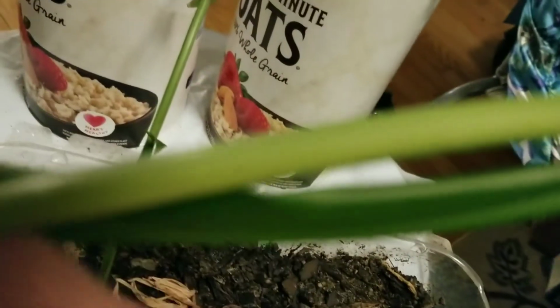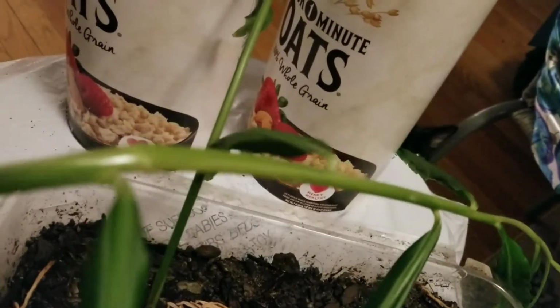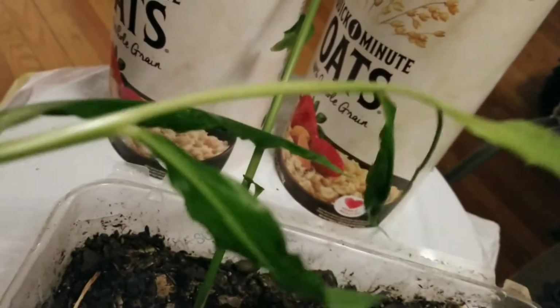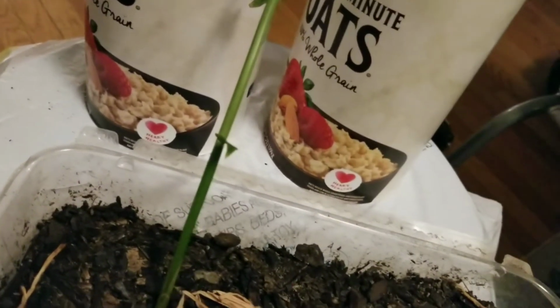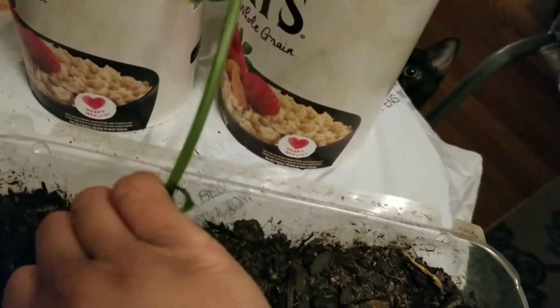But this one was really long, and it was in that mini greenhouse at the top, all folded over, so it needs some space. And let's pop that one out, set it over here. Hopefully the cat won't try to mess with it. Let me see if I can get this one out.